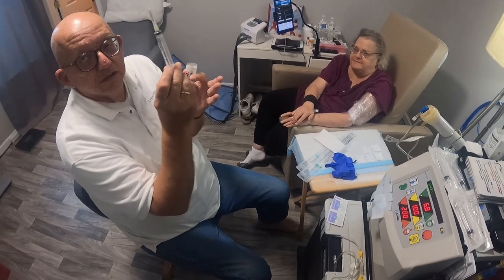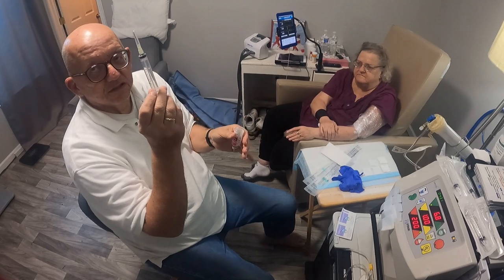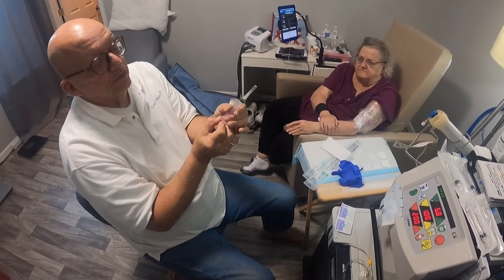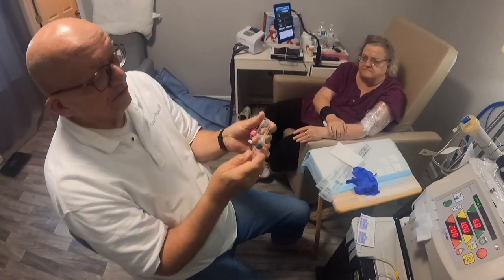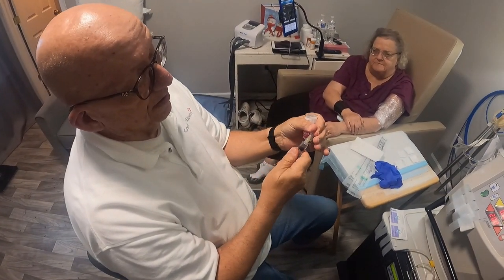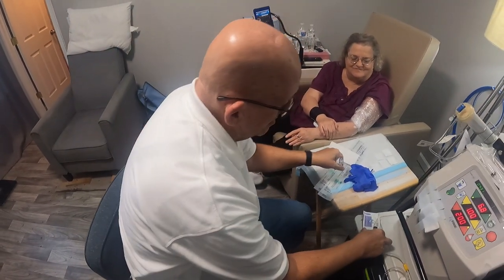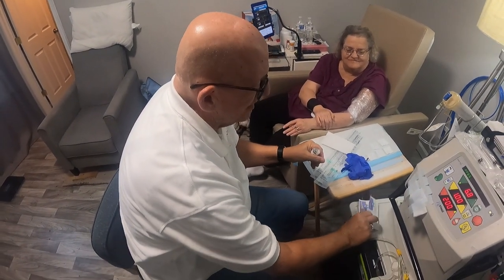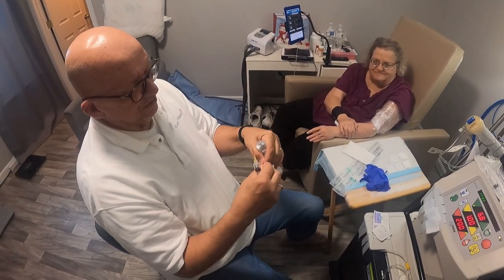When you're loading a needle, you have to aerate the medication into the needle, so you preload the needle. We're doing 2 milliliters. Then you wipe off the top with alcohol. These alcohol pads are way bigger than what we used to use.